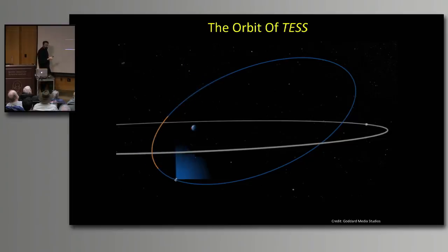It takes about 2 weeks for the spacecraft to go all the way around one orbit. So it does one pass, downloads 2 weeks of data, does another loop, downloads 2 more weeks of data, and then it moves on to a new part of the sky. Currently, TESS has just begun its 7th section of the sky. So it's about halfway done with the first year of the 2-year prime mission, just so everyone's aware of the status of the spacecraft mission.